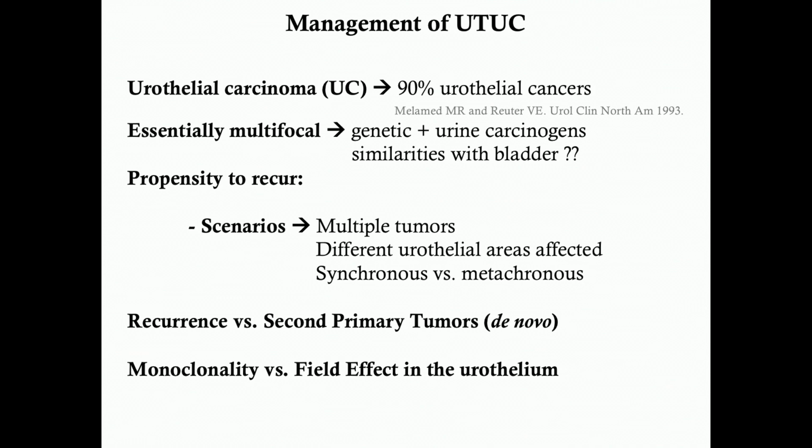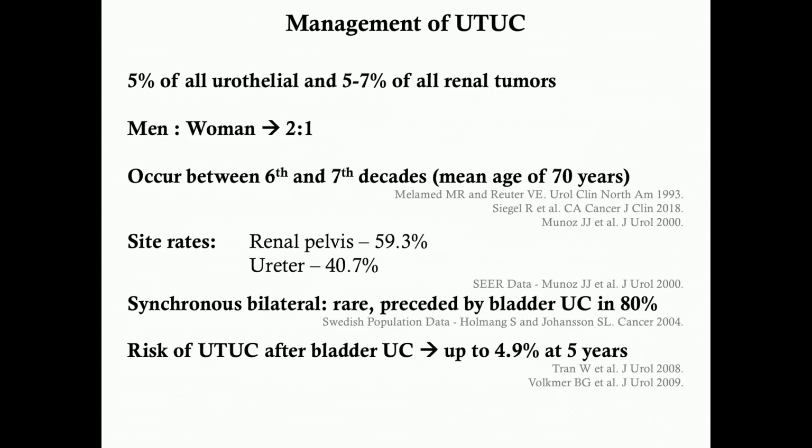There's always a question of whether this is a recurrent tumor, the same tumor coming back again, or a new de novo second primary popping up in a different area of the urothelium, and there are theories supporting both ideas. Monoclonality is one of the theories, and the field effect in the urothelium is the other, and there's preliminary data supporting both.